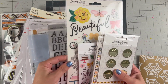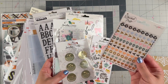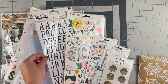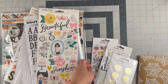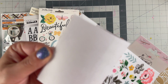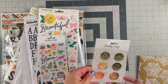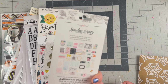So one day they had the Garden Party collection, but this was all Garden Party from Maggie Holmes. It was just the embellishments. So I got a solid classic black alpha in there, the cardstock stickers, the sticker book, which has mostly clear stickers, it seems. Eight sheets. It had the paper clips and the ephemera pack.